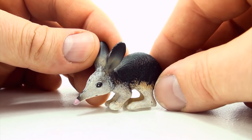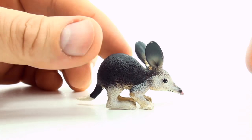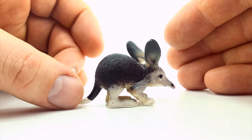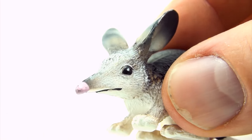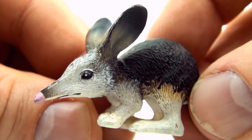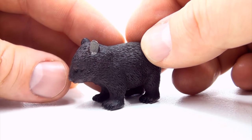This one's actually the Bilby. It's a very cool animal from Australia. They're actually endangered, and during Easter, there's one company that sells bilby chocolate eggs instead of bunny chocolate eggs. There we have the bilby. Next we have a wombat.